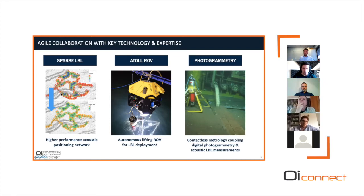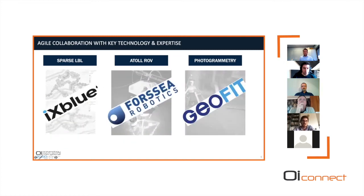So what I'm going to present today is not just about one company. It's a concept that you can bring together with several techniques. So it can be any LBL sensor, any imaging techniques, and of course any ROV. But today we do this presentation and concept with three French companies. iXBlue, which is a market leader in INS and acoustic systems. Geofit, which is a French expert in metrology, and they have a huge track record with some of the majors and EPCs in the world.